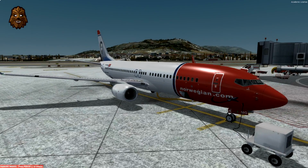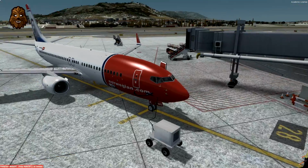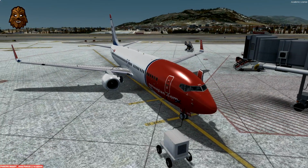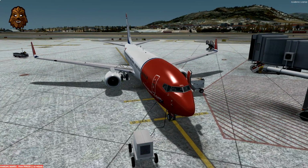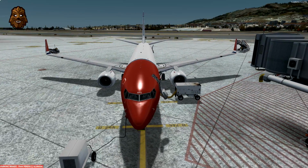And there we go, ladies and gentlemen. That's actually pretty good parking, if I may say so myself. Even with GSX freezing, I was pretty much on the spot. This takes an A320, a 744. So yes, I don't think a 737 usually parks here.